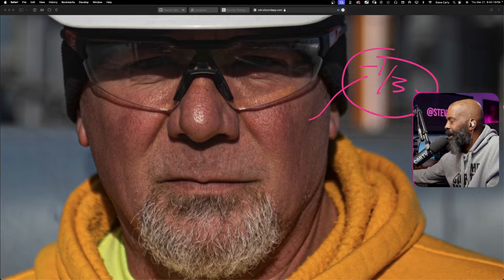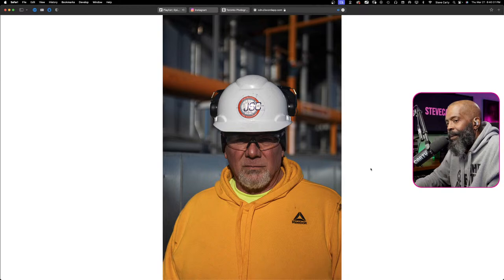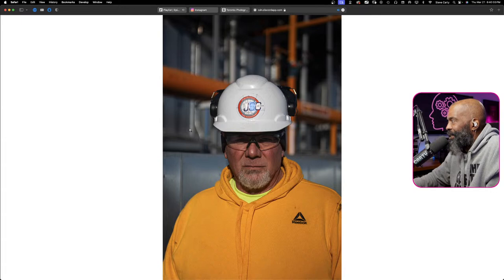Now what happens is this orange or yellow shirt starts to pop a little bit more, and it doesn't look muddy. And then the background pops a little bit more, and it doesn't look muddy. I would love to process this picture for you. And also his hard hat. Hey, nice hat, buddy. His hard hat here actually reads a little bit better.